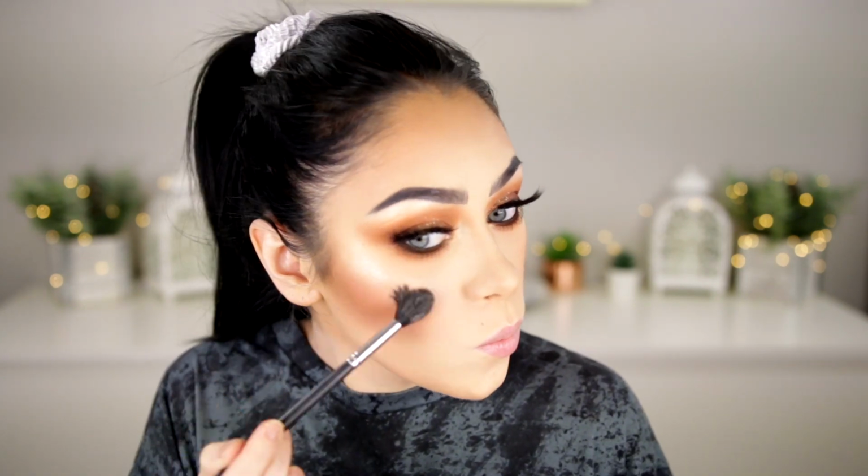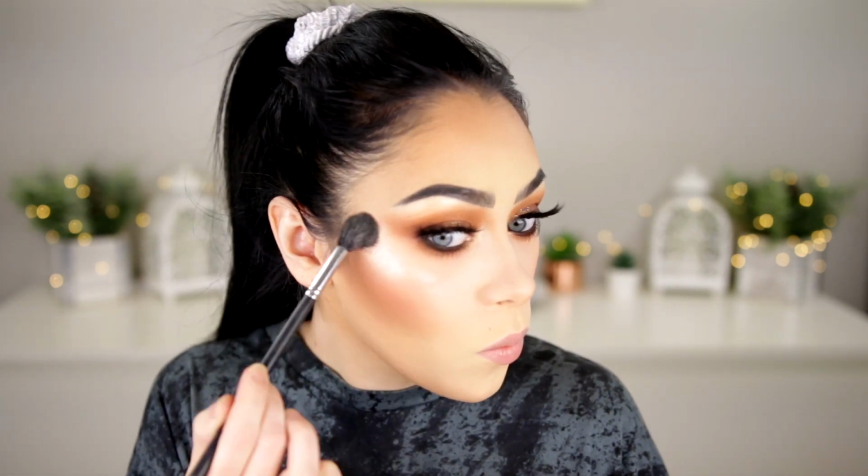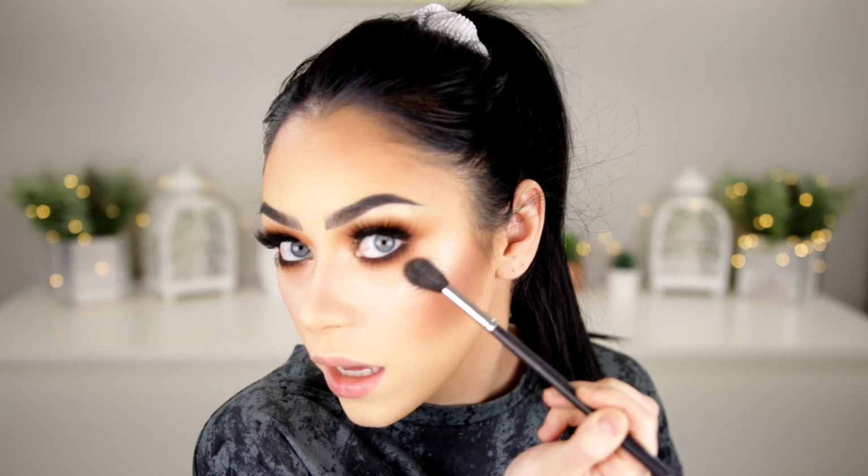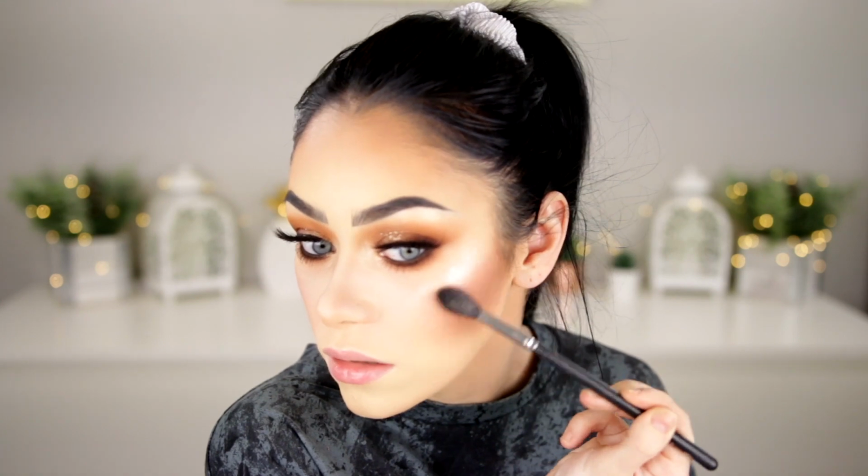So I'm going to take my highlight brush, the M501, and go in with the Whisper of Gilt as my base highlight. And then I'm going to top it off with the JACLYN Hill one. There she is. She's back. She's alive. I swear highlight makes everything better. If you feel bad, just put highlighter on and you will feel so much better.